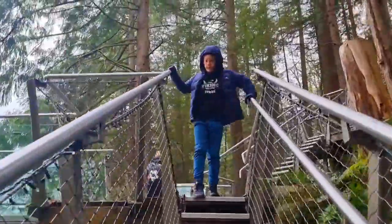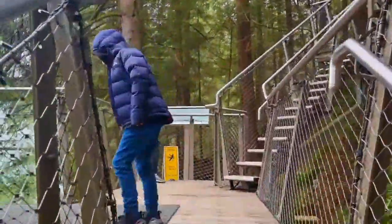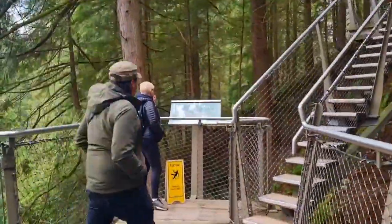Man, what's up there? Salmon. Ooh, do you reckon we'll see some salmon?